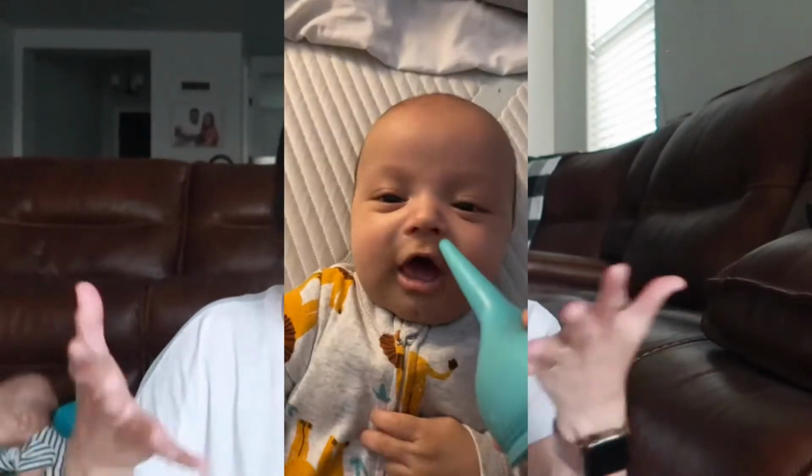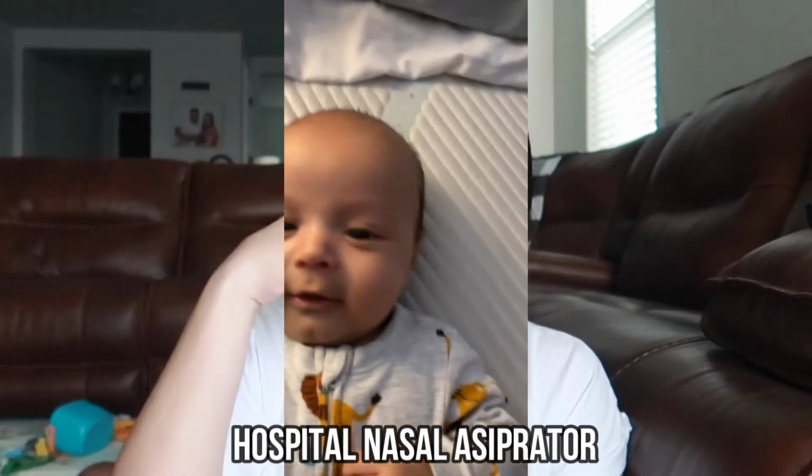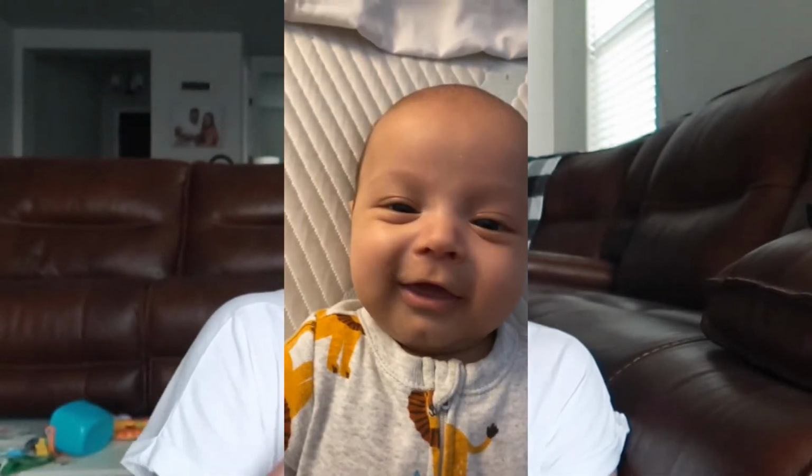And of course, I don't have it with me. I don't know where I left it, but the little hospital suckers, that's also for the nose. We found that very, very helpful. Also, when he had a lot of mucus in the back of his throat, I'd just put it on the side of his cheek and suck out all the mucus. So that's very helpful. If you get one in your hospital, make sure you take it home.